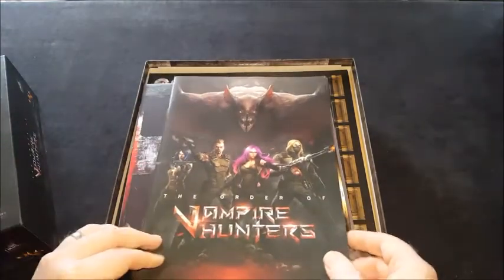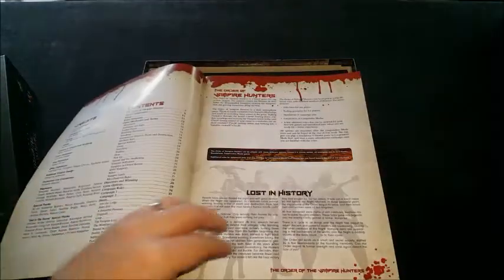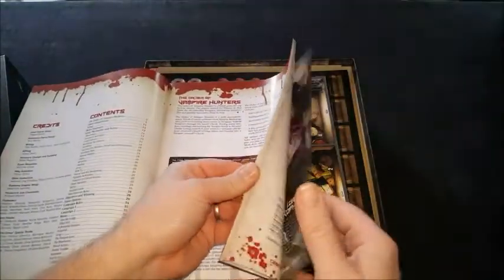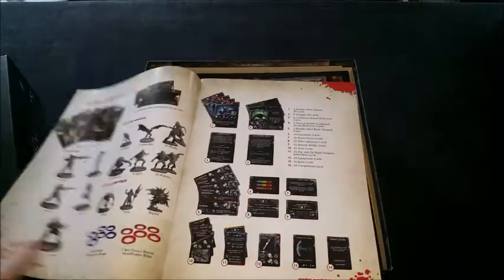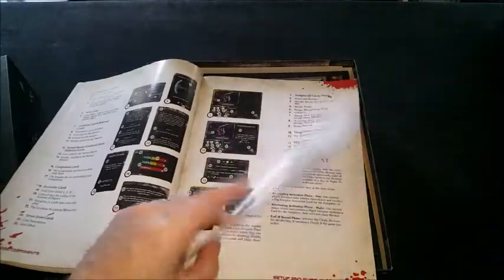So the lid comes off nice and easily, so we'll see what we get. On top we've got the rule book, which is quite chunky actually. How many pages? Quite a lot. 59, 60 pages with all the stuff on the back. But it's glossy, slick, looks pretty nice, smells new. So that's looking good. We'll have a go through that.